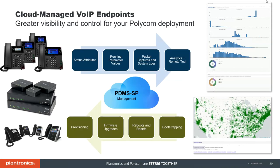So, again, some of the features that you would get and statistics that could be pulled are status attributes, running parameter values, packet captures and system logs. With packet captures and system logs, you would grab those error packets while on a live call with the customer, capture them, and bring them up in Wireshark for testing and analysis. And again, this comes in extremely handy if you have to go as far as reporting and opening a trouble ticket with Poly.com. We're able to take those statistics and all that information and bring that into the trouble ticket as well. Analytics and remote testing of the devices.